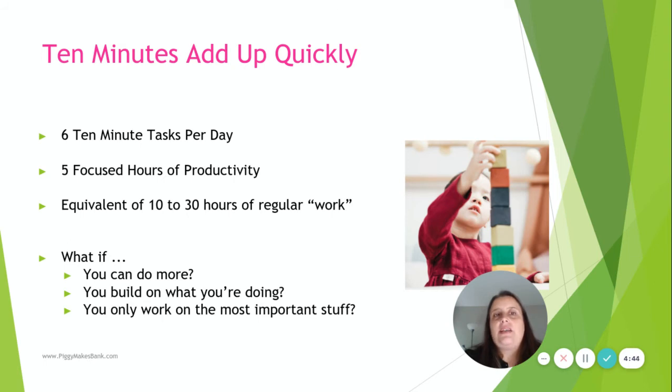That is, throughout the week, 5 hours of highly focused productivity. You're getting a whole lot done in those 10-minute chunks that you disperse throughout the day. That's the equivalent of 10 to 30 hours of regular work. To be honest with you, I have worked with some people who have spent less than 5 hours of productive work in a 40-hour work week, and I'm sure you have had to work with those types of people as well, or at least have seen examples of that. So it's almost the equivalent of a full-time work week.